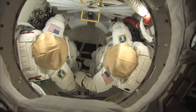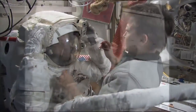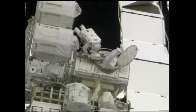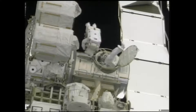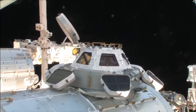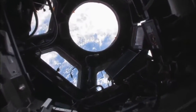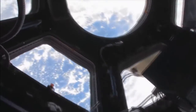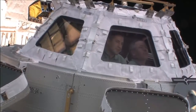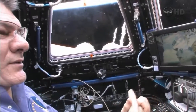The Quest airlock provides the capability for extravehicular activity, or EVAs. This is the module that provides the exit for spacewalking astronauts to go outside the station to work. The cupola is a small module designed for the observation of operations outside the space station. Similar to a bay window in a home on Earth, but with a 360-degree view, the cupola allows crew members to observe the approach of vehicles, as well as all robotic arm operations and spacewalks.